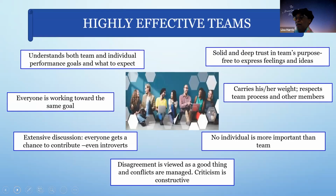So when we talk about the effectiveness of a team, I took about 7 of these to literally focus on with you today. And so I'm going to walk through these just so that you have some understanding of what those 7 actually are and why they're so very important.